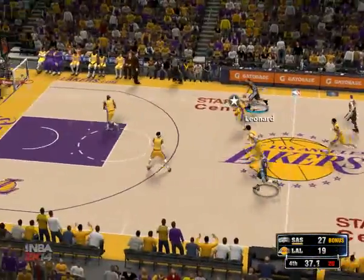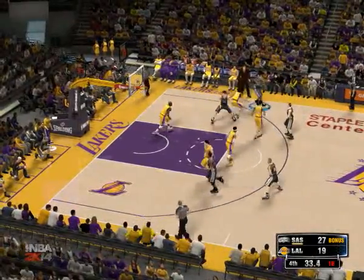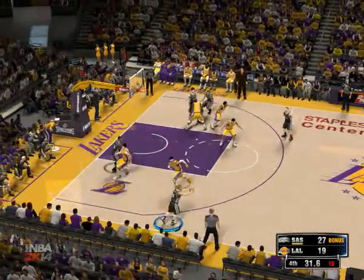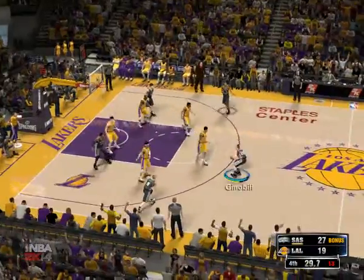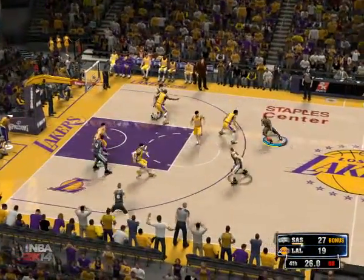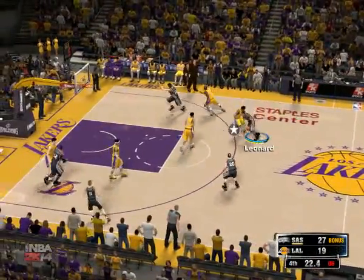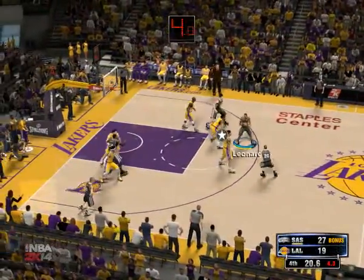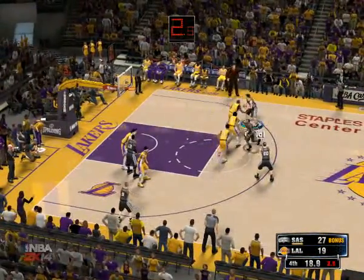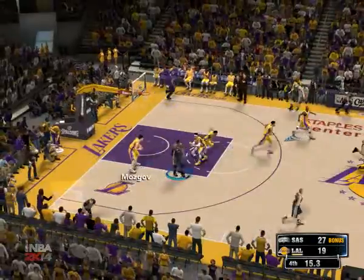San Antonio's gotten off to an 0-for-2 start from downtown here in the fourth quarter. Leonard, the pass to Ginobili. Parker. Back to Ginobili. Nice ball movement by San Antonio. Five to shoot. He dishes it to Leonard. The Spurs need to get a shot off here. And it's off the back rim. No good.